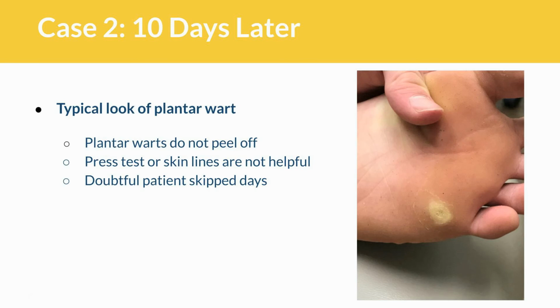This is what you typically see on a follow-up for a plantar wart patient 10 days later. The treated area is firm, hard, and white. Plantar warts never spontaneously separate and peel off from the skin. Common warts that are raised on the back of the hand or on the knee, for example, frequently do peel off.